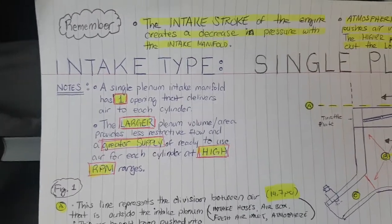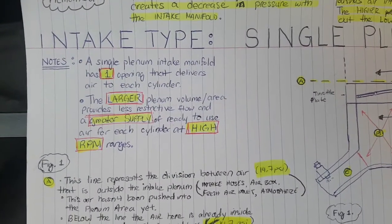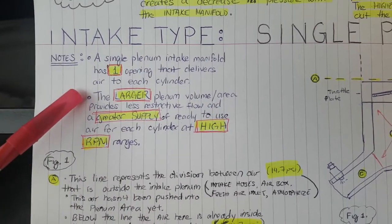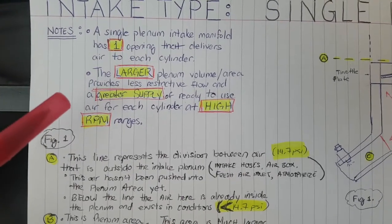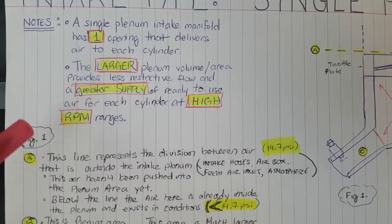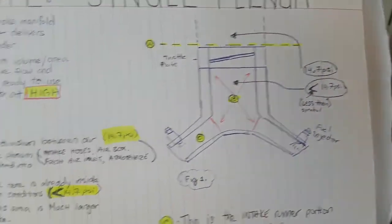Okay, here are some notes. So this is an intake single plenum. A single plenum intake manifold has one opening that delivers air to each cylinder. The larger plenum volume provides less restrictive flow and a greater supply of ready-to-use air for each cylinder at high RPM ranges. Okay, so we're going to analyze this diagram here now.